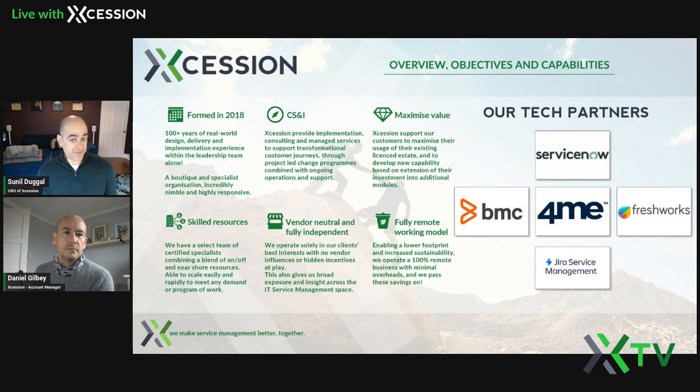We are a fully remote business, and we think that that's exactly the way to go. We are focused really on making sure that as an organization, you maximize the value from your service management investment. So we look first at what you have today and how to make the most of it, before we look at what other investments you might make to leverage additional capability. And we have a blend of UK-based, nearshore and offshore resources, so we're able to match the needs of your projects as best fitted. But I guess the purpose of today, as we said, is around what it's like to engage with Xcession.